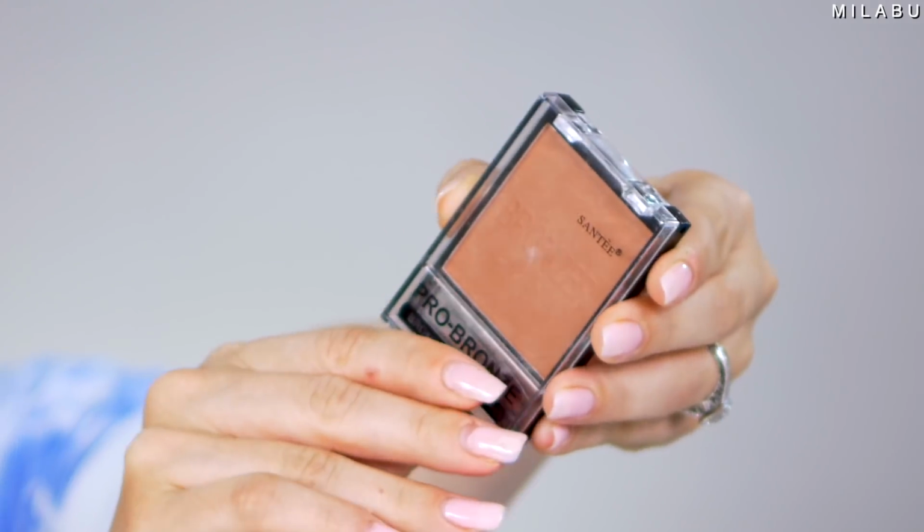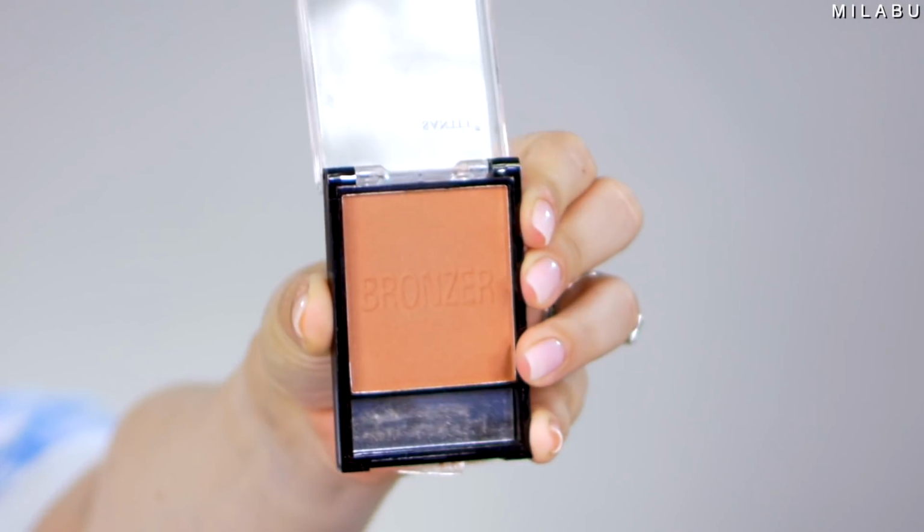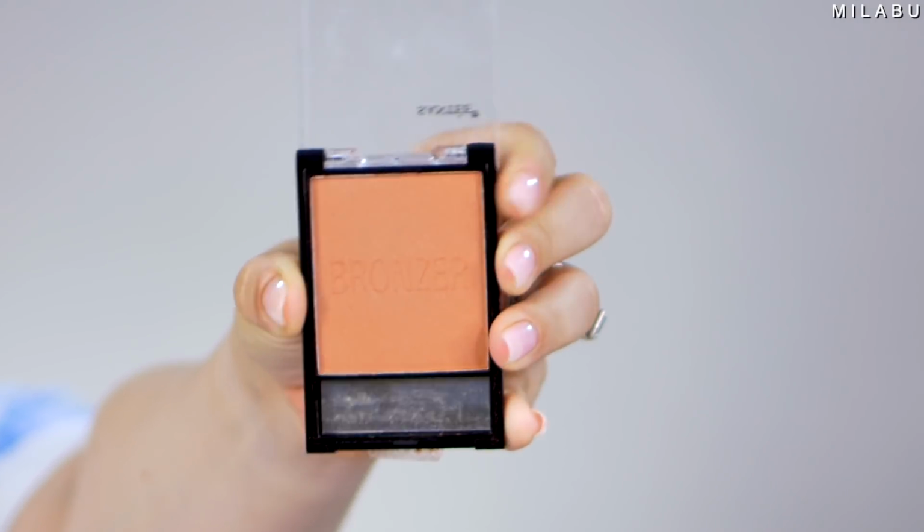Let's apply mascara to the lower lash line. For bronzer, the same brand, Santee. I think that's what we had for, was it the eyelashes? This is our Santee Pro Bronzer, $1, and we have shade 5 and 3.